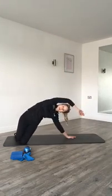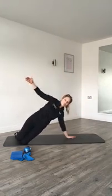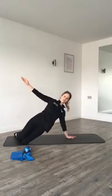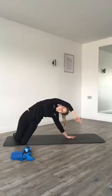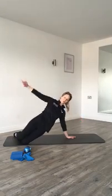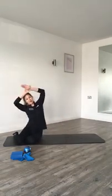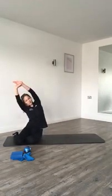Keep your shoulder blades open, try not to drop through the shoulders. Two more here. Breath in, breath out, breath in, breath out. Okay, when you're ready, let's take a little rest here, reaching that right arm up and over for a lovely long stretch.